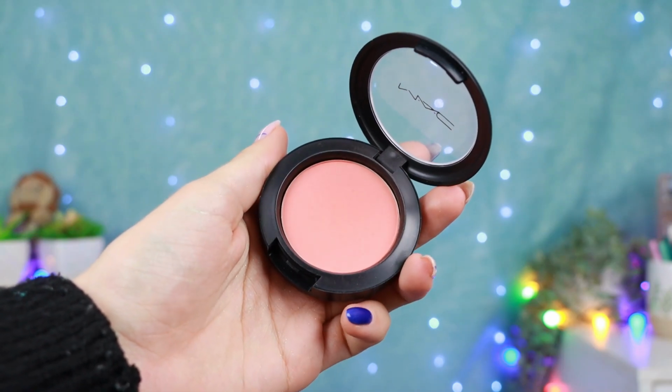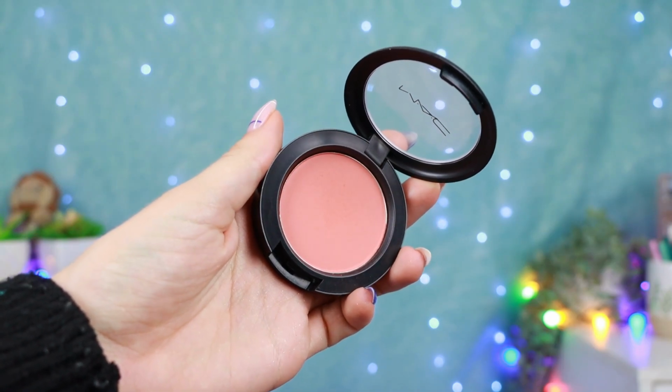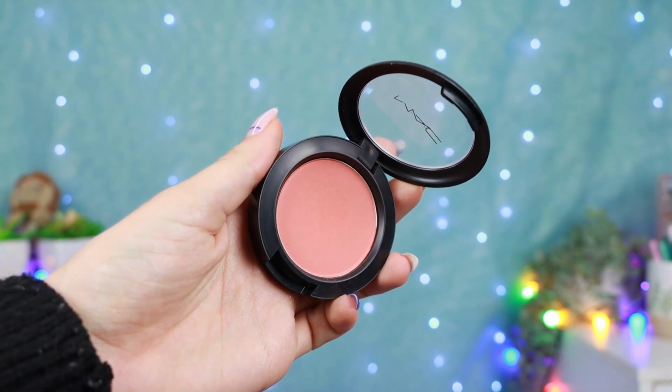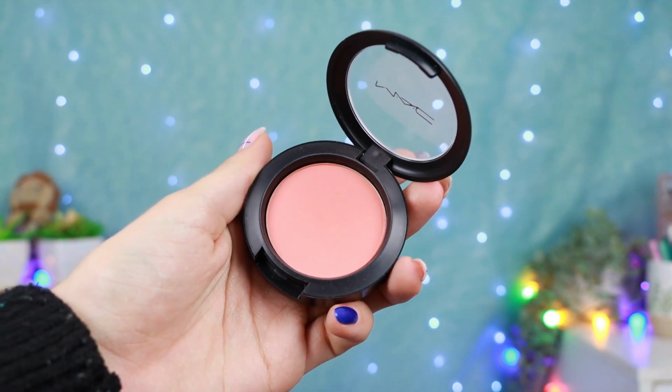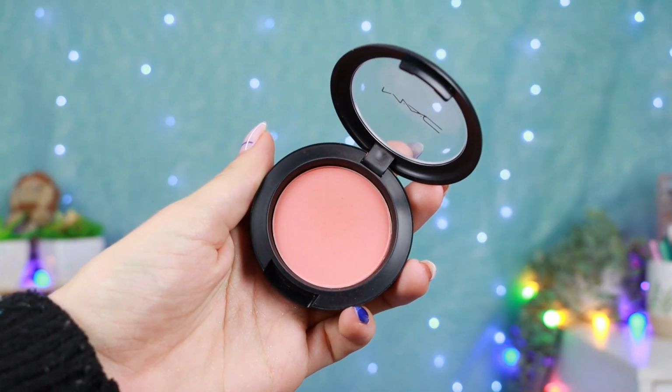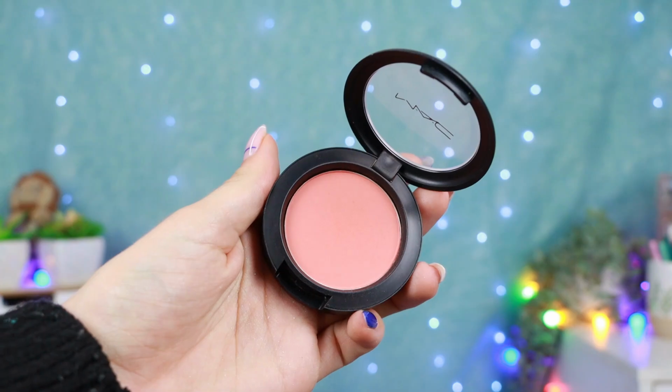Is this a nice product? Yes. Does it work? Yes. Is it so unbelievably boring? Yes. I'm really sorry. I know that MAC is people's go-to brand. There are MAC stans. It's a pink powder in a boring compact. I see some packaging that MAC comes out with and I'm like, oh, beautiful, innovative, love that. This is not. I know it's part of their normal line, but I'm wanting something more.